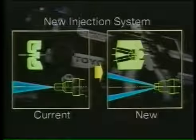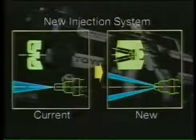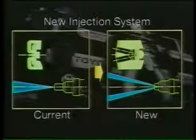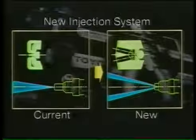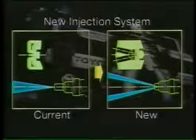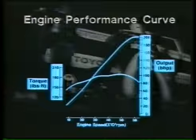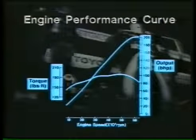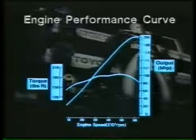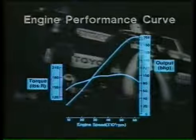The injector itself uses a dual injection system with an injection nozzle for each of the 2 intake ports per cylinder. This gives better control over the injection direction for the most efficient and powerful combustion possible. As a result, the performance of the new engine is extremely impressive, with a maximum power of 201 bhp at 6,000 rpm and a maximum torque of 187.5 pounds per foot at 4,800 rpm.